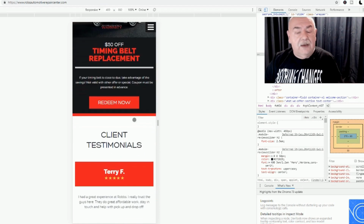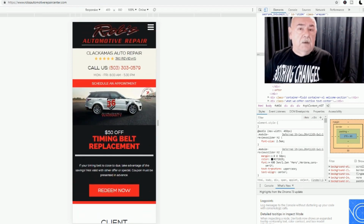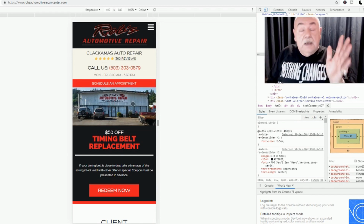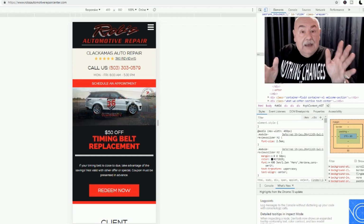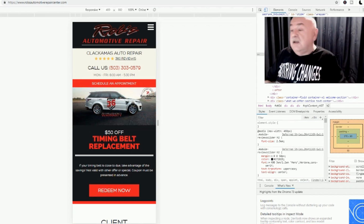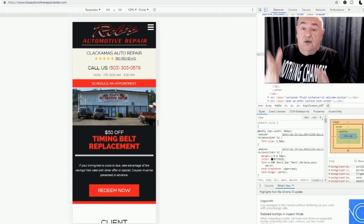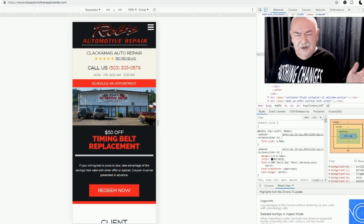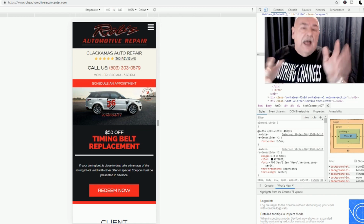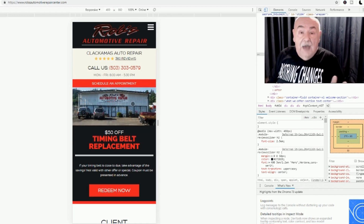But my big thing with this particular site right now is the first thing I'm seeing, top of the fold. I know I can scroll down, but I'm seeing this timing belt replacement offer. Now, there might be a very good reason. You might be Mr. Timing Belt in your market. I get it. All I'm telling you is what I'm seeing from my perspective, first time coming. And if you have new customers you're trying to encourage, does everybody really know what a timing belt is? So that's why I'm suggesting you flip that over to something like a value offer.